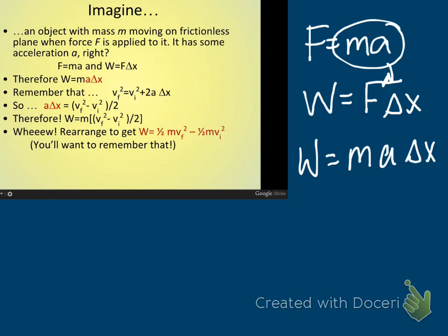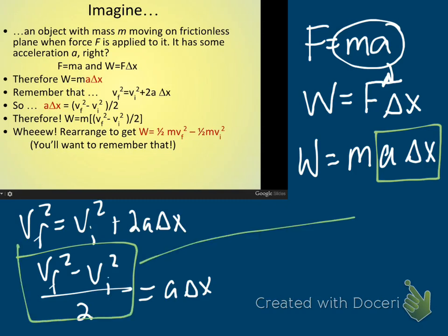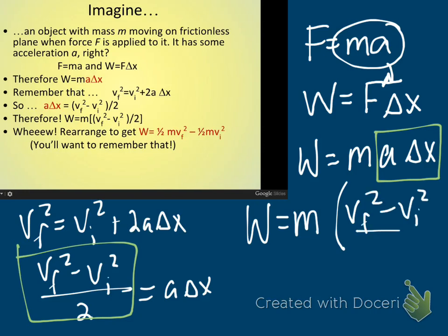If you go all the way back to your four golden equations, we have this. Vf squared equals Vi squared plus 2a delta x. Let's solve that for acceleration. Well, we'll solve it for a delta x actually. So Vf squared minus Vi squared divided by 2 equals a delta x. Hey, looky there. Isn't that handy? Okay, so now we can sub in and we get work equals mass times the quantity Vf squared minus Vi squared over 2. This isn't so bad, is it?